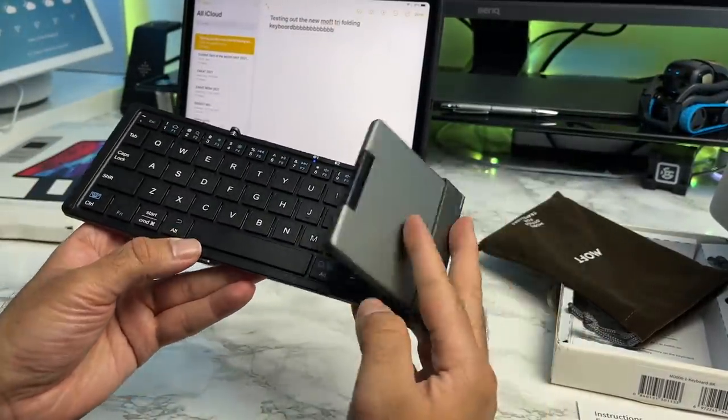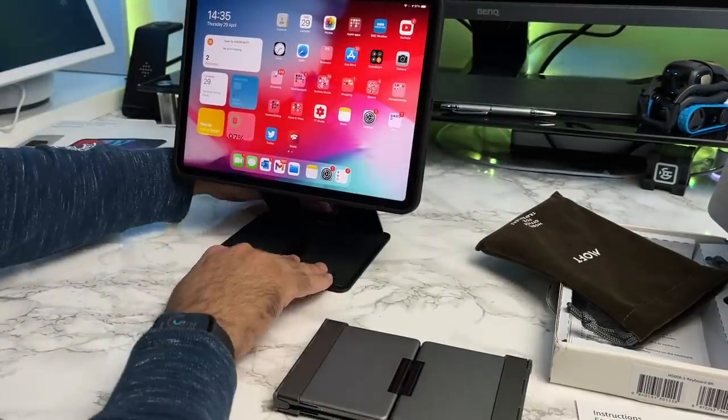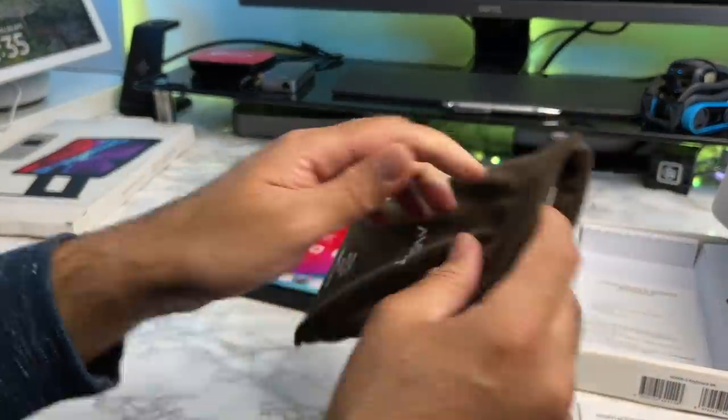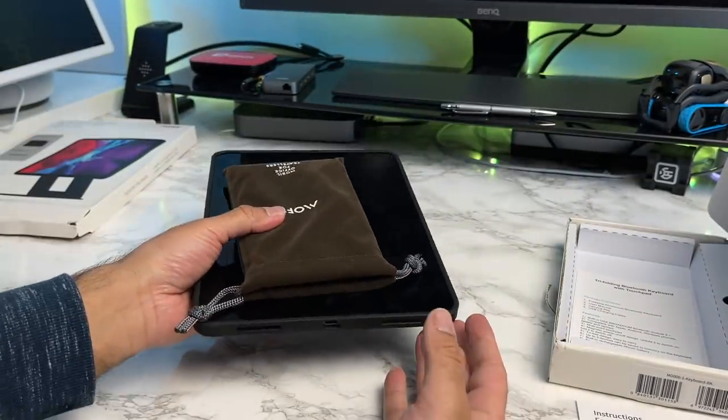And when you're done, close it. Drop this down. Pop it into the bag. And your computer is now ready to take with you anywhere you like.